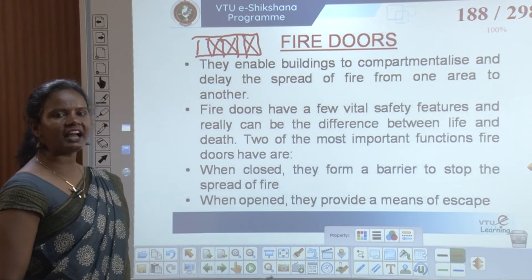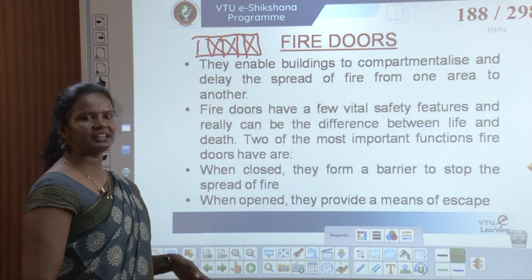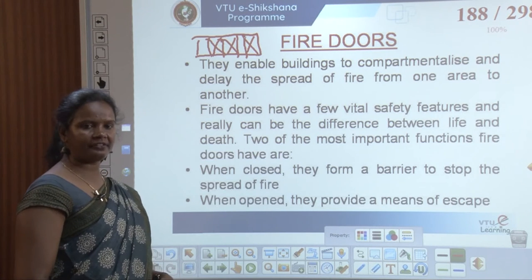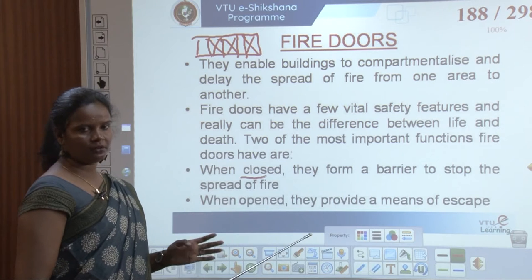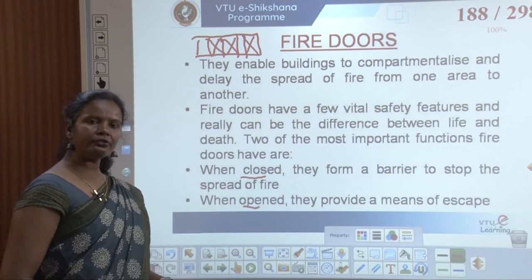Fire doors are vital safety features and really can be the difference between life and death. Two of the most important functions of fire doors are: when closed, they form a barrier to stop the spread of a fire, and when open, they provide a means of escape.